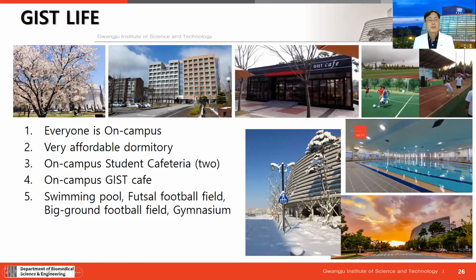I'm showing you some photos from our campus. The cherry blossoms are very beautiful, maybe at the end of April and May. And then these are the new dormitory and also the apartment for the students. We do have a GIST cafe, and we have another cafe at the library. We have a soccer field, and then we have an indoor swimming pool, and then we have a newly built, beautiful library building too.